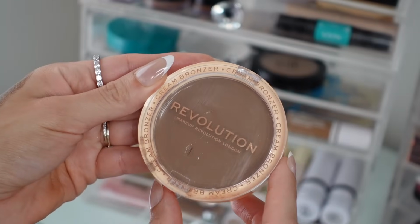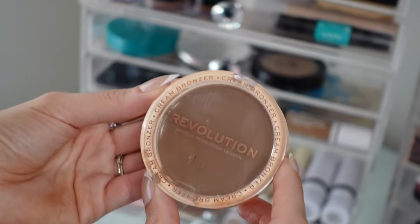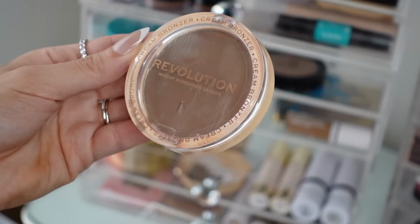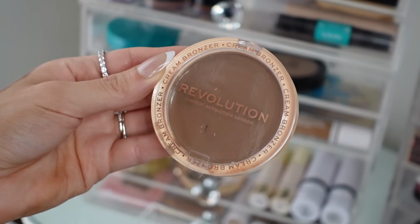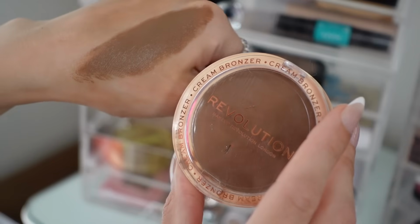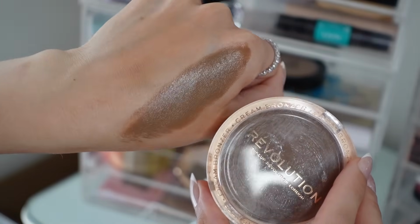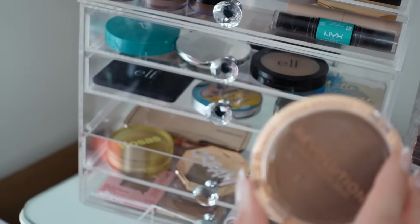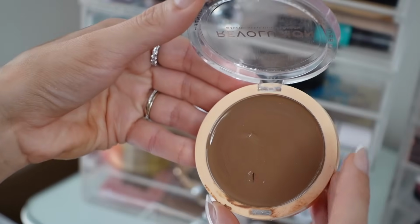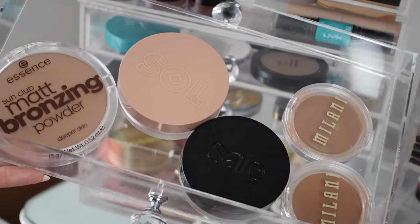Then we have the Revolution Ultra Cream Bronzer, and it is just that. It's ultra creamy, almost to the point where it's too creamy, and that's why I'm gonna get rid of it. I love it, but at the same time, I don't like the formula, it's too much. I love the color of this though, but when you're actually working with it, it's almost too melty on the skin. So you almost have to make it work a little bit too much. And I have other drugstore favorites. It's good, but it could be better. And these are the bronzers we kept.